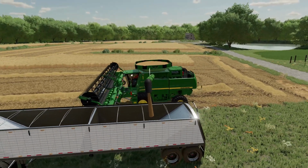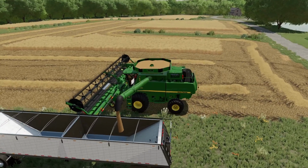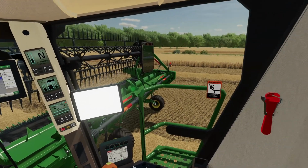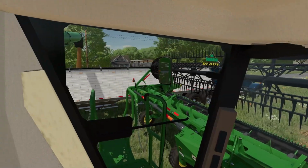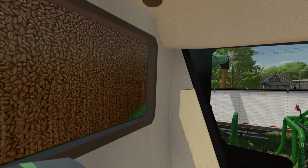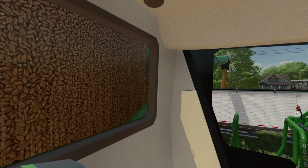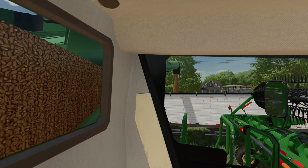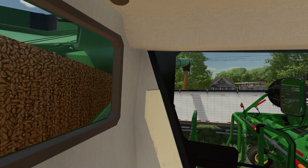All right, so we filled up here. This field is yielding crazy good. At any rate, I was looking at Facebook Marketplace while I was harvesting because these things pretty much run themselves nowadays. And I found something pretty cool that I didn't even know John Deere made. So, we're going to finish off these fields, get some more work done, and then hopefully this afternoon, we're going to go take a look at something pretty interesting.